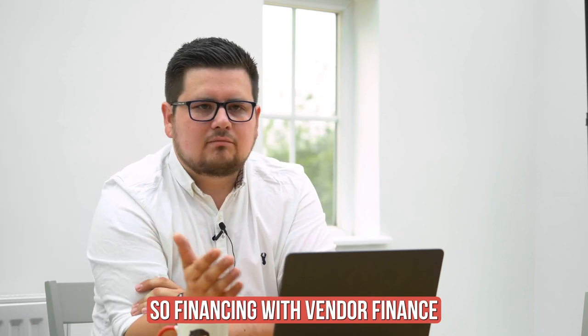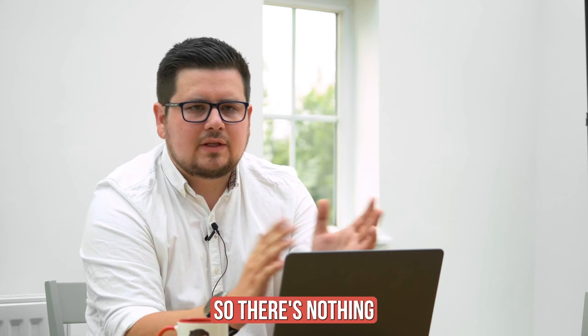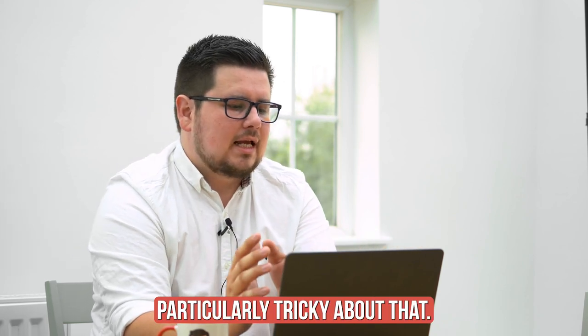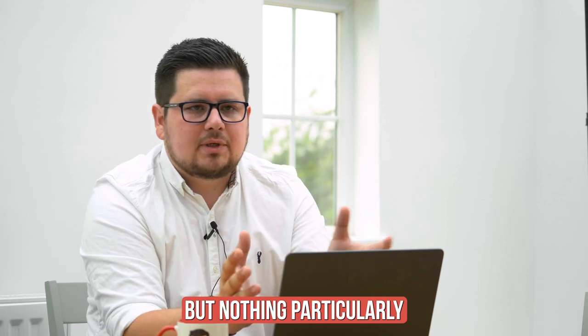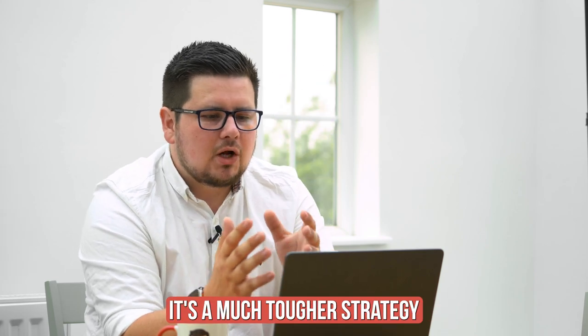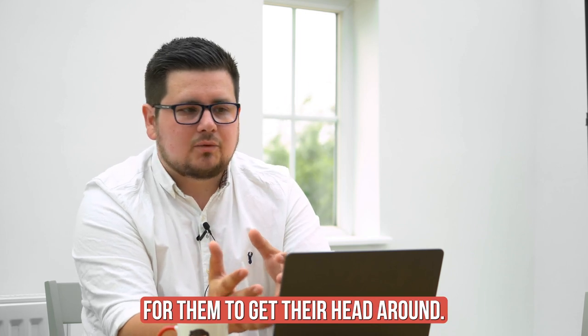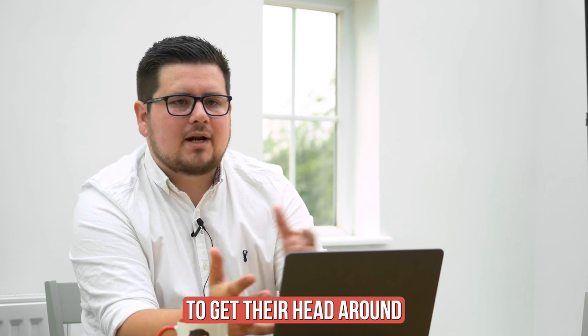So financing with vendor finance is no different to financing with any normal investor, so there's nothing particularly tricky about that. It's just making sure that the development finance lender is happy with it, but nothing particularly that you need to worry about there. With deferred payments, it's a much tougher strategy for them to get their head around. We found it personally on all of ours, trying to get development lenders to get their head around deferred payments.